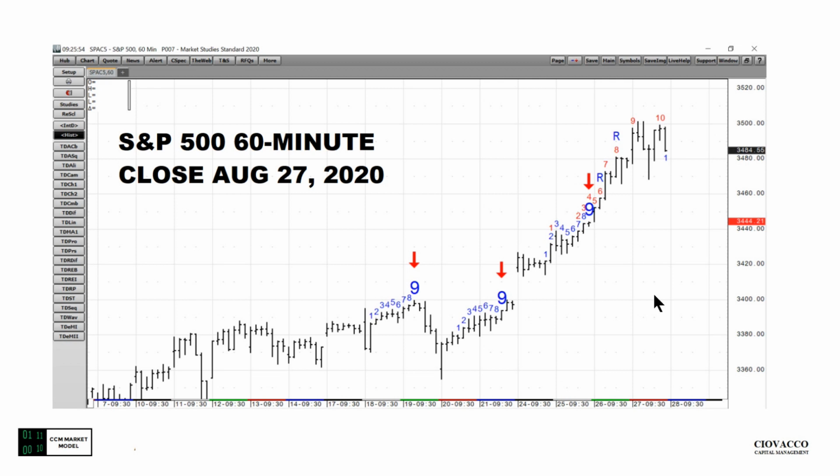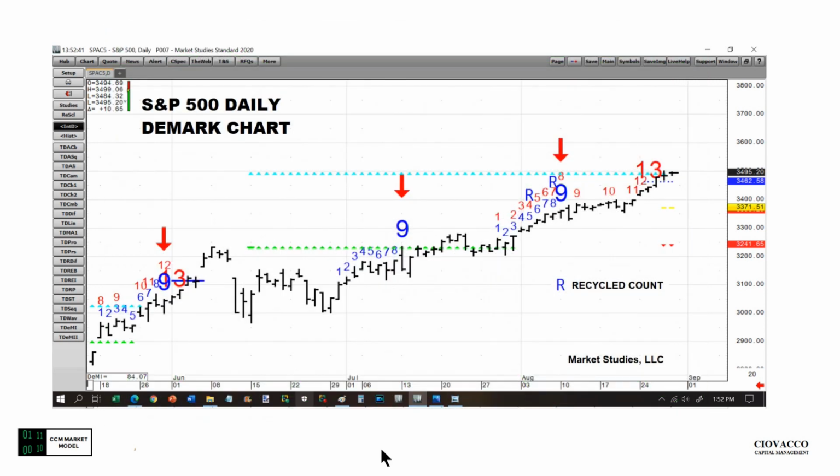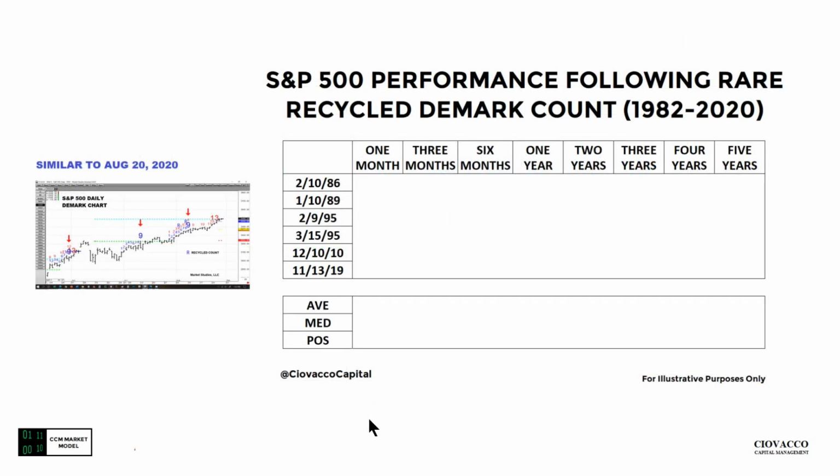It's also noteworthy that we saw similar recycles on the S&P 500 60-minute chart this week. You can find more detail on this topic by Googling the title on your screen from a November 15th, 2019 Short Takes post. So we have a recycled count on the combo count on the daily chart of the S&P 500. How many times have we seen something similar dating back to 1982? The answer is only 6 previous times.